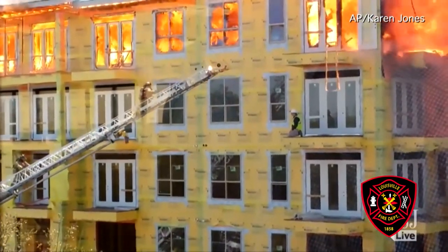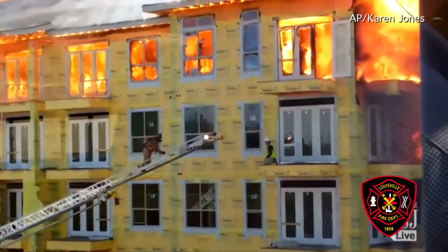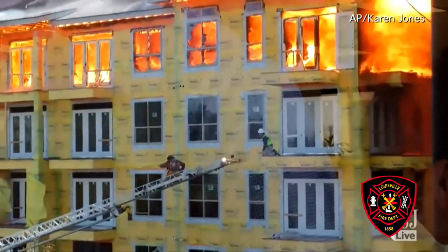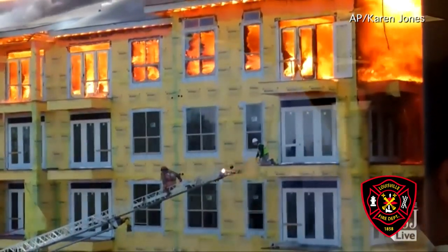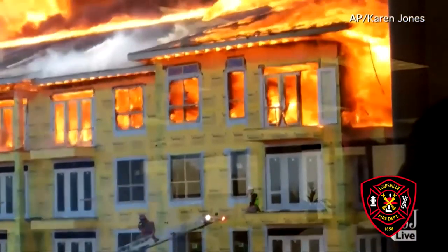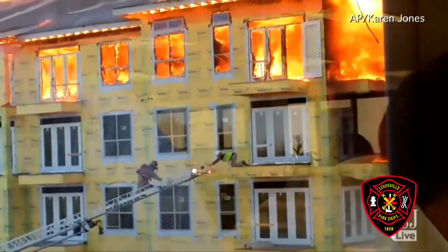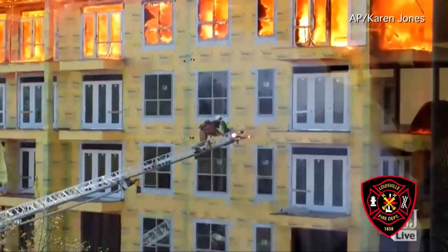Oh Jesus. Oh God. Get closer to him. Hell, he can jump from there. I mean, good grief. Look. They need to move that truck up. I don't know why they're not evacuating this. I think that we probably should be going. It's time to evacuate that guy. Jump for it, man. Hell, yes. Oh, thank Jesus. Thank you, God.